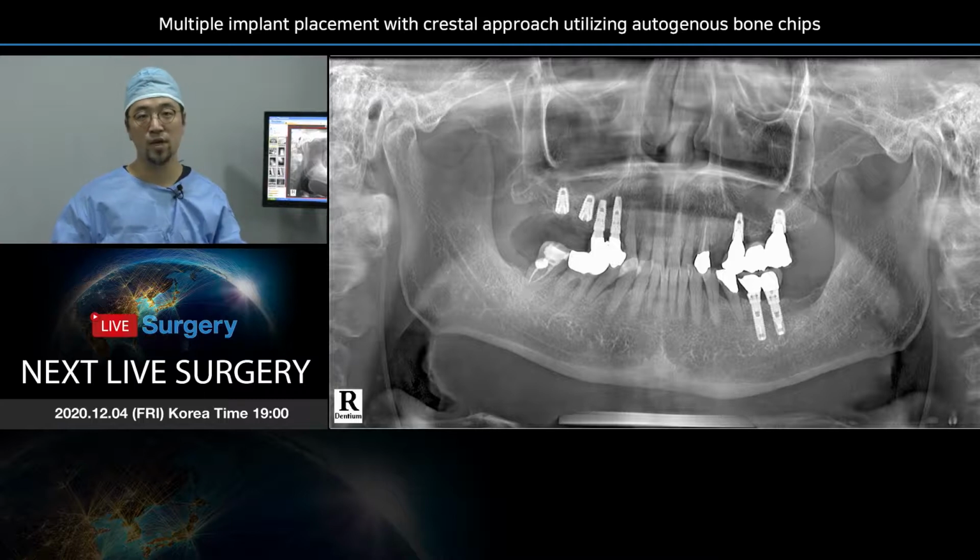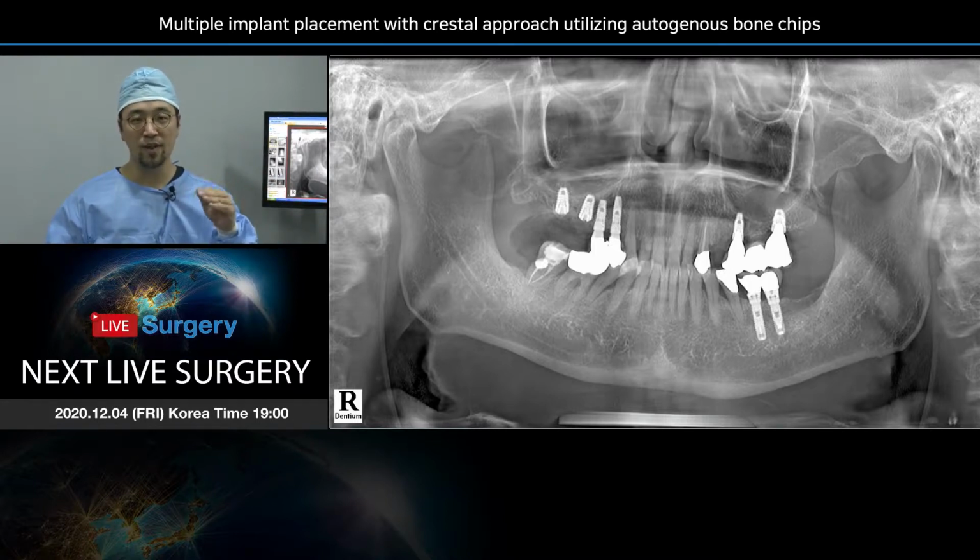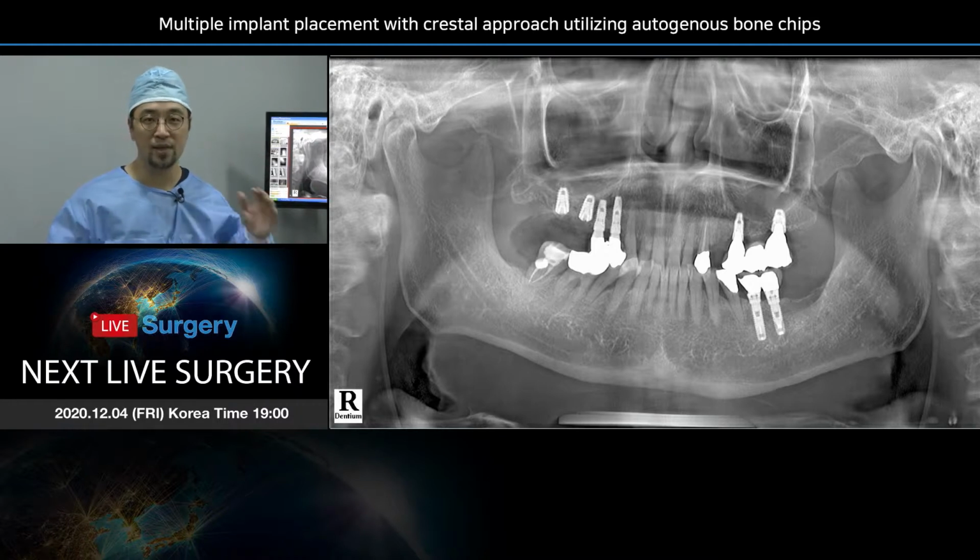So maybe 3 or 4 months later, we will do the exposure, second stage surgeries. At this level, we are going to thin down a little bit soft tissue because today, as you see, there are too thick soft tissue. So we will remove a little bit of the soft tissue and then deliver the healing abutments and wait another 1 month, then we will do the proper prosthetic procedure.